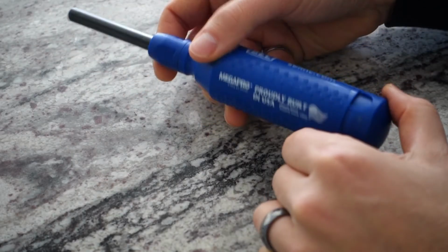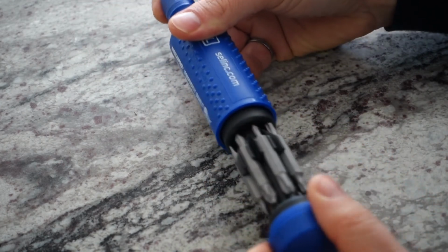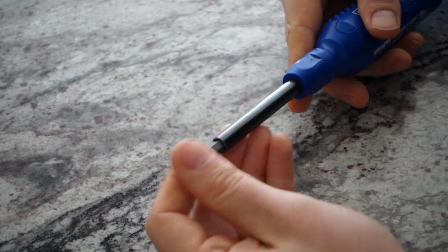You get Phillips, Robertson, Torx, and flathead in here, which does 95 or 97%, maybe even 99. Almost all the screwing I ever need to do, I can do with this one screwdriver. That way I'm not fumbling with 5 or 6 different sizes, or even more than that, 10 or 12, because each bit is double-sided, so you actually get 15 different bits in here. Made in the USA, durable as hell.